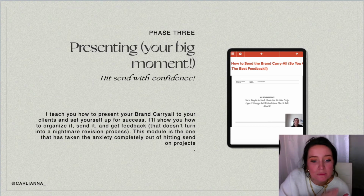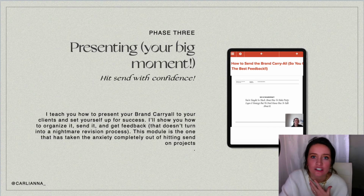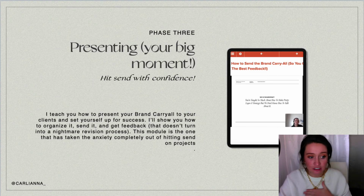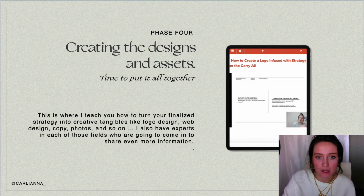This module is the one that has taken the anxiety completely out of hitting send for me. Honestly, I don't worry about it anymore, which is crazy. That used to be the biggest stressor, sending something and waiting for the feedback. That's not even a problem anymore.